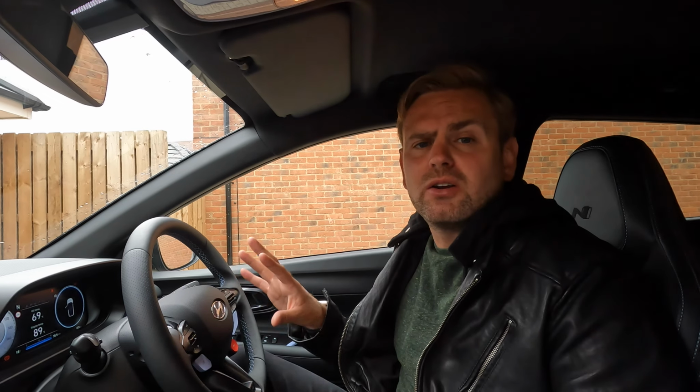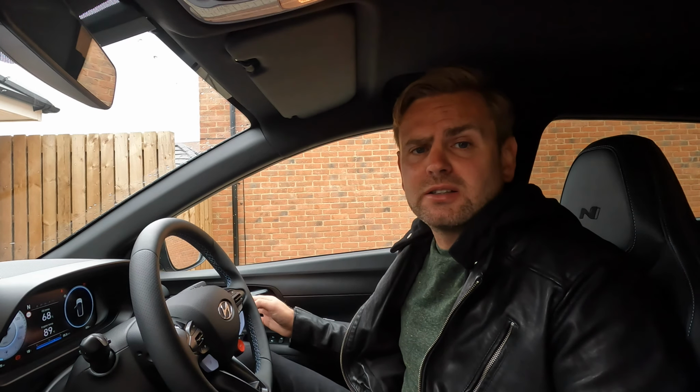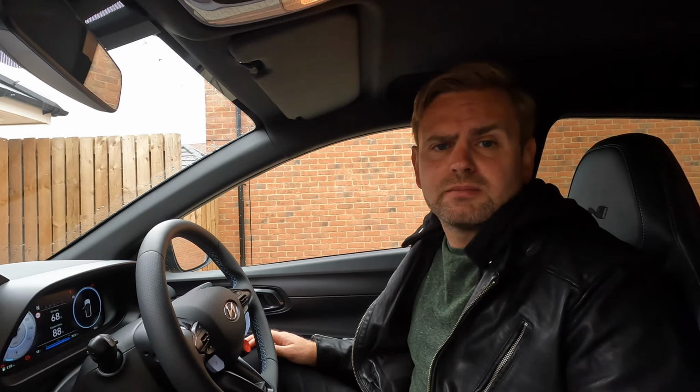So number 3, guys, Hyundai had to keep the weight down of this car. They got it under 1,200 kilos, and subsequently the doors feel quite light. So when you're opening the door and closing the door, they feel light.